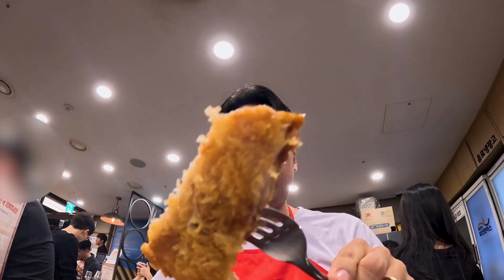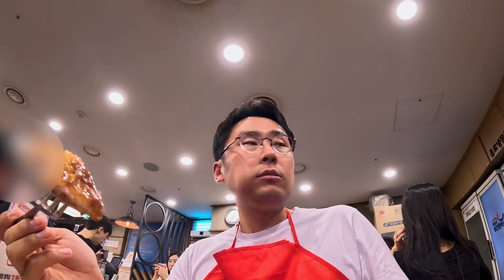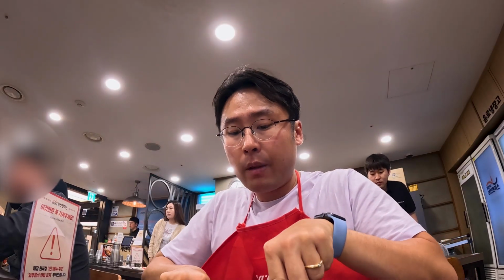This one is priced at 13,000 won, which is going to be about $10, so I think pretty well priced. Overall, I think a relatively simple meal, but also very appetizing, with the breaded pork and this sweet fruity gravy sauce. So I showed you some Korean style tonkatsu.